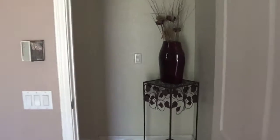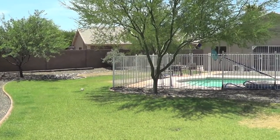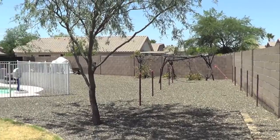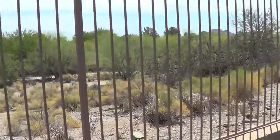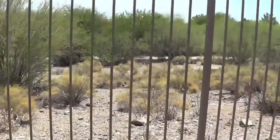Let's take a look at the backyard. And here is the backyard. It's the largest lot in the neighborhood, 0.28 acres. It also has an RV gate, play pool, and backs to a wash. So no neighbors behind, walking trails, just a beautiful property.